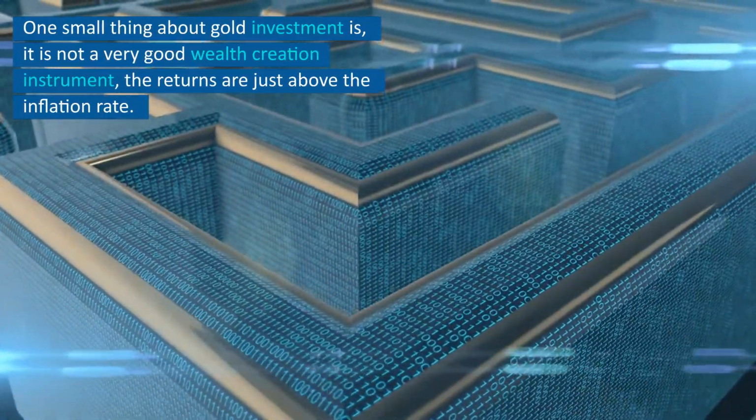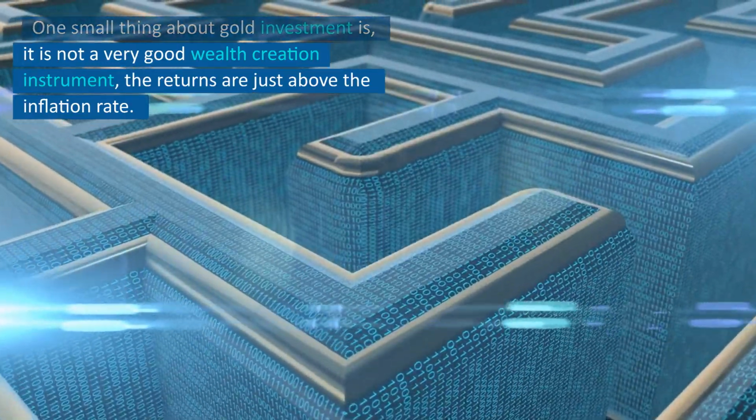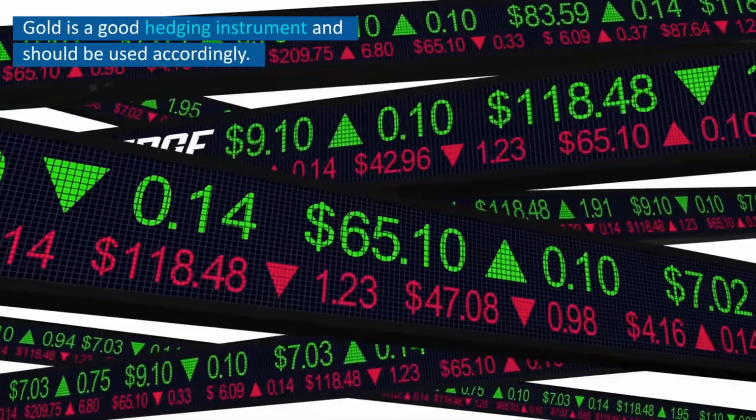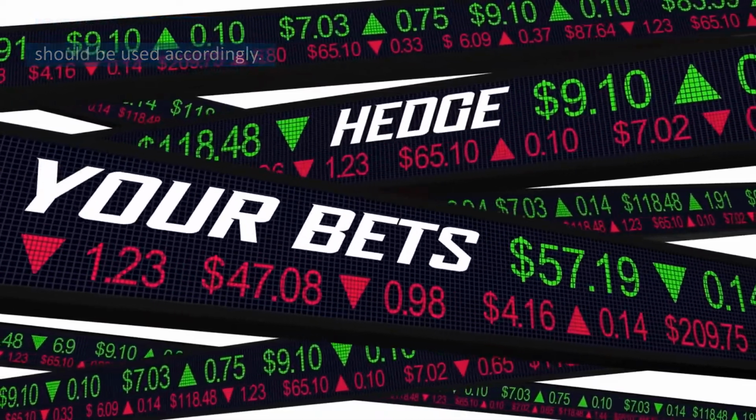One small thing about gold investment is, it is not a very good wealth creation instrument. The returns are just above the inflation rate. Gold is a good hedging instrument and should be used accordingly.